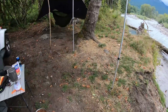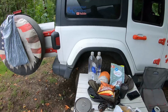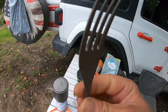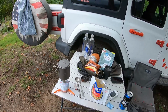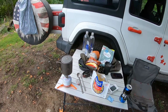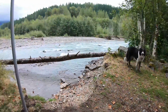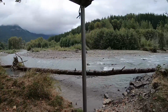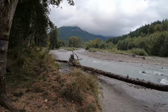I almost always carry the titanium spoon. The titanium fork isn't as light as you would think. It's super thick, super durable. It's great. I mean, if it was cheaper, I could see replacing all my cutlery in the motorhome with it. But yeah, those two pieces always go with me. Never know. I'm not fishing today, so I don't really need it. But it was nice to eat my noodles with. A lot easier to eat noodles with a fork than it is a spoon.